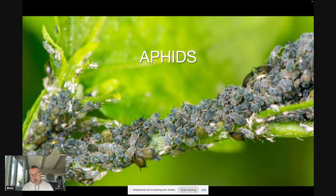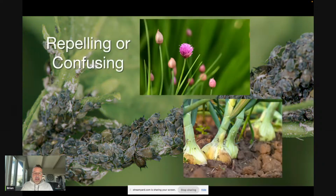And I like talking about aphids because they offer us a great example of how companion planting can hit pests with a three-prong approach: repelling, trap crops, and predators. So in the case of aphids, alliums like onions, chives, and garlic are known to have a bit of a repellent effect with aphids. But I will be honest with you and tell you that it isn't always the case. In fact, last year, my chives were the only thing in the whole garden that had aphids on them. But I've had it be the other way around as well, where the allium crops were the only ones not affected. Fortunately, we have two other methods that are more reliable.